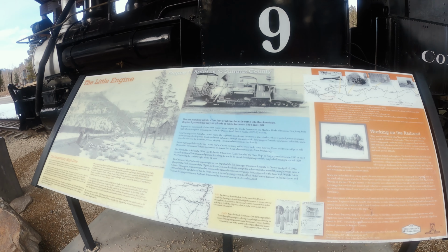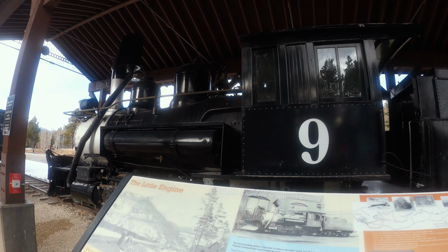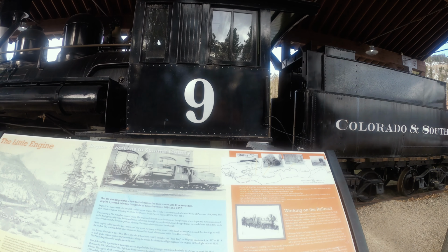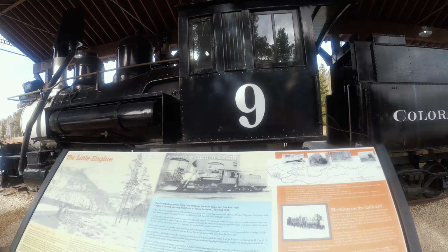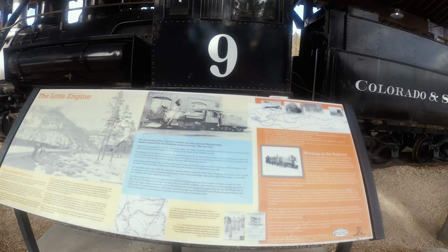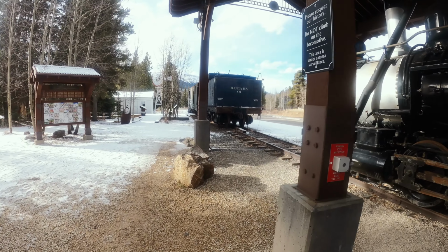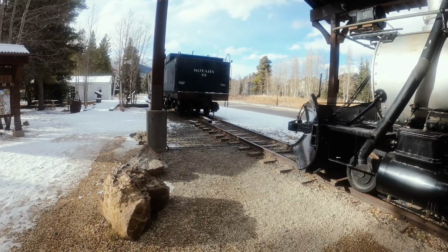This is the engine 9 that has been displayed over here. It is not working anymore. The locomotive is just an exhibit for the public. So I'll just go around showing you guys how it looks like. It's massive.